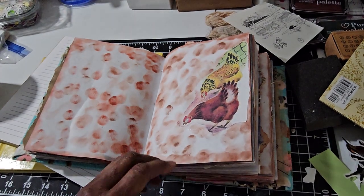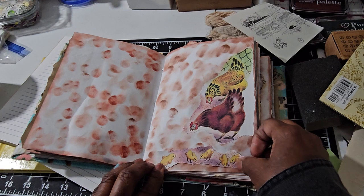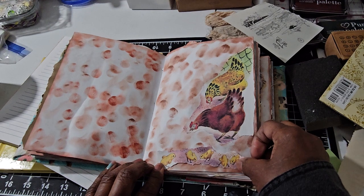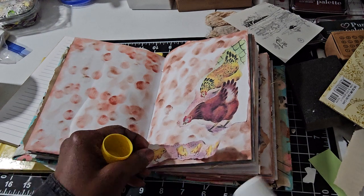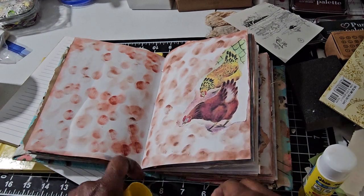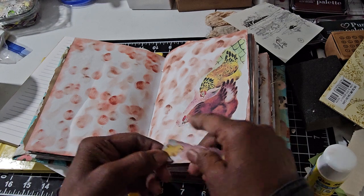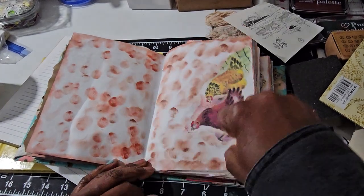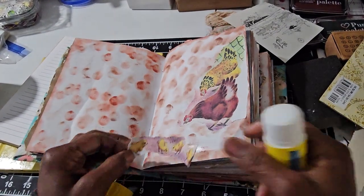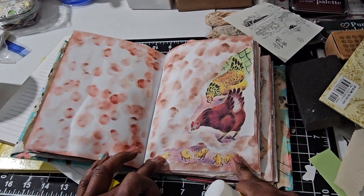Okay, maybe if we put these little chicks down here too, they might need something else to help identify where we are with the whole thing. But who knows? Let's just tear this off at the edge and put it down here. I think it'll be okay. Everybody hang out together right here. I think that is okay.